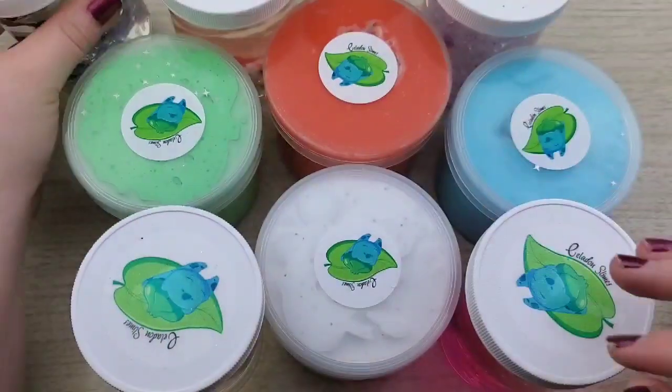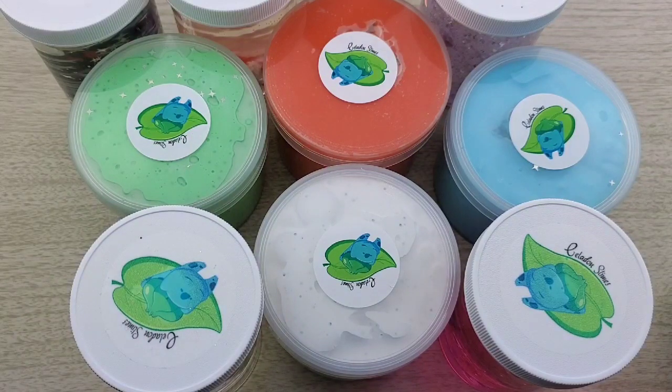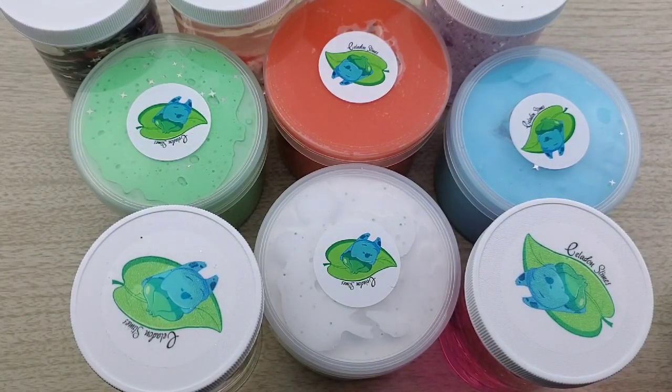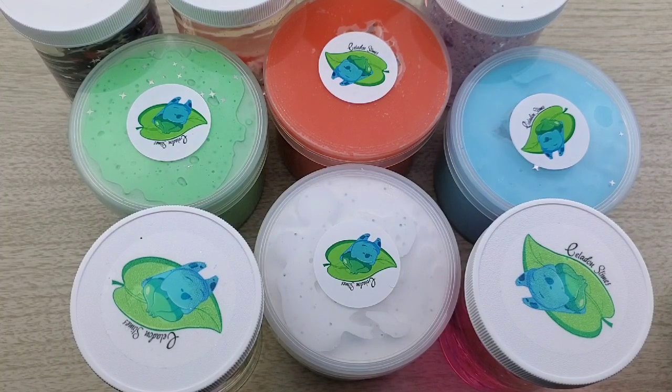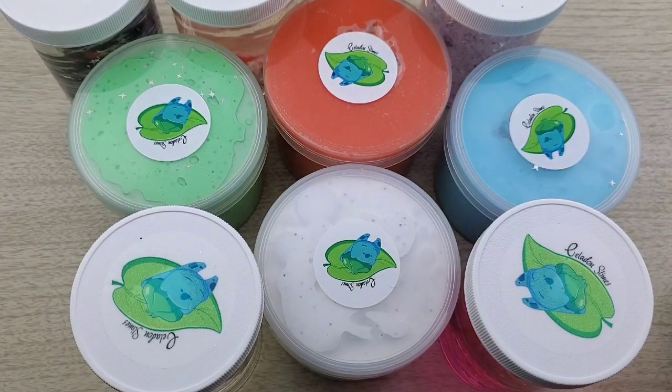So once again, here are all the slimes. Congratulations to Celadon Slimes for selling out so fast. I am so proud of you, and you have come so far. You probably won't even watch this video, but I just want you to know that I'm so proud of you, and I love your slimes. You are definitely an inspiration to me, and why I wanted to do Pokemon themed slimes and movie themed slimes. You are definitely the biggest reason why I wanted to do that, because I loved the slimes and I want to make my own interpretations of all these. I loved all the slimes.